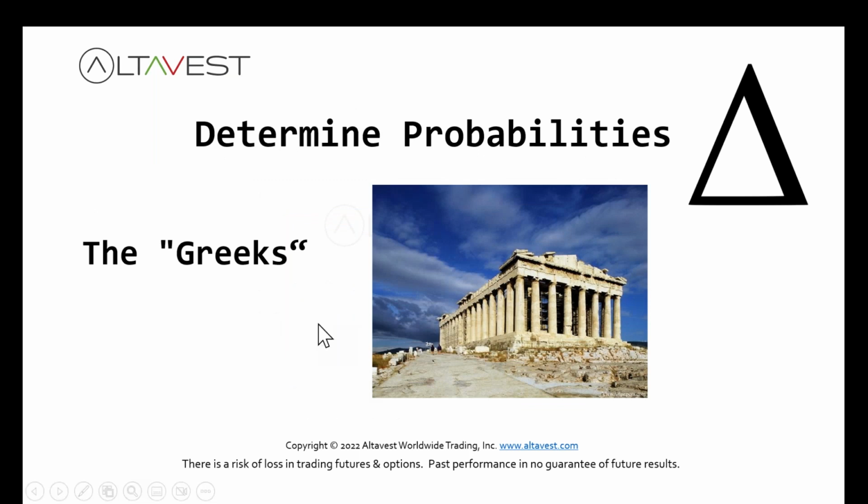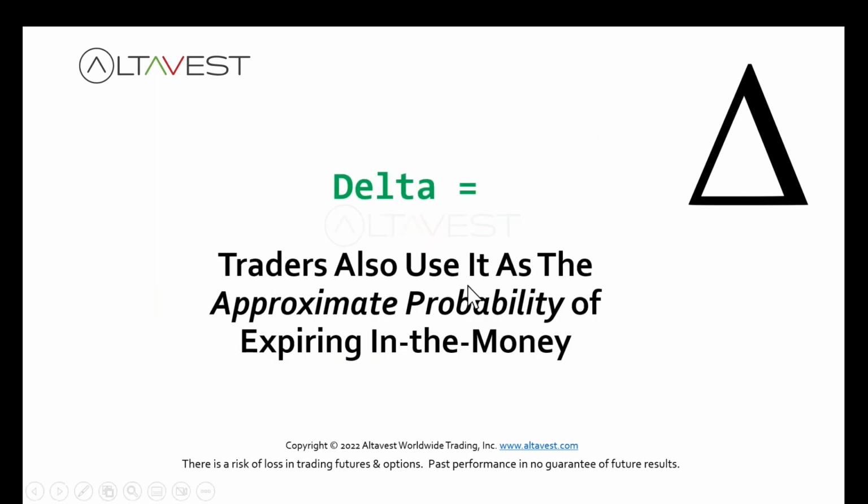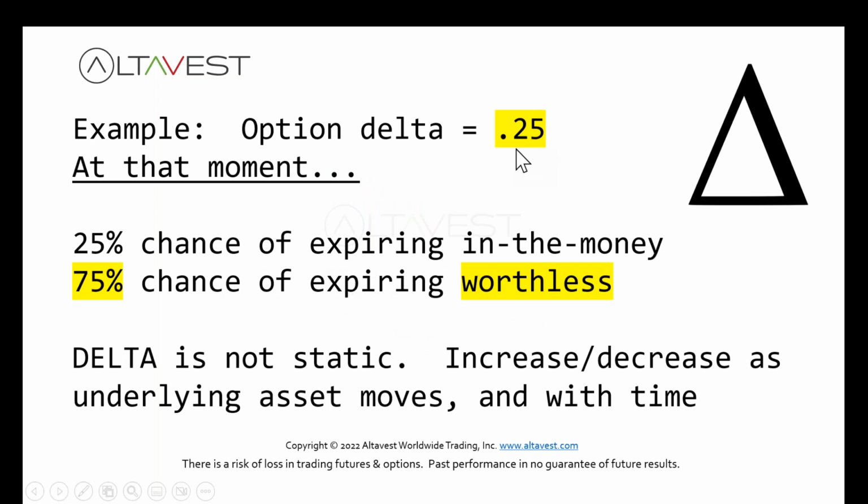But remember, with options, there's something called the Greeks, and there's a bunch of them, and there's derivatives of the Greeks. They call them second order, first order Greeks, but you don't need to know any of that. We're going to look at two very simple ones. Delta means how much the option value changes when a change in the underlying asset occurs. It's also the approximate probability of expiring in the money. So very simply put, if an option delta is 0.25, that means there's a 25% chance it expires in the money, but conversely, there's a 75% chance it expires worthless or out of the money.